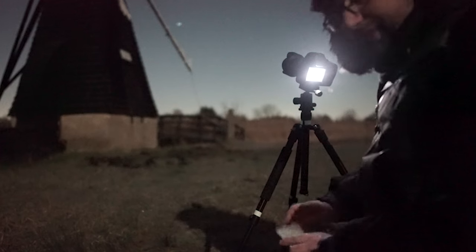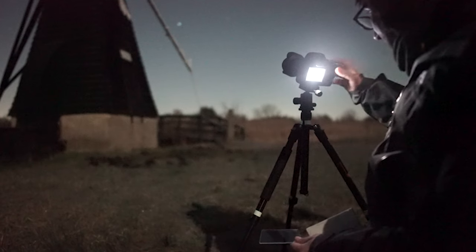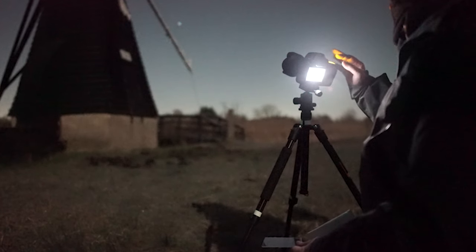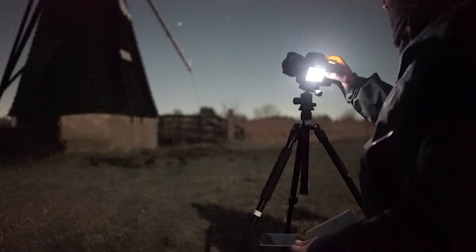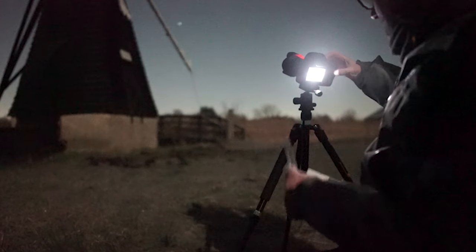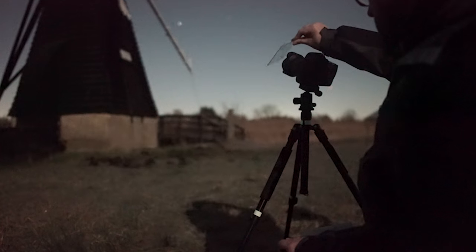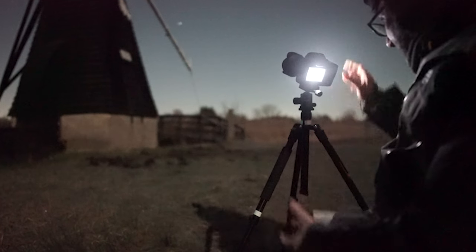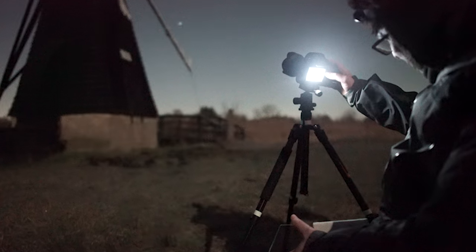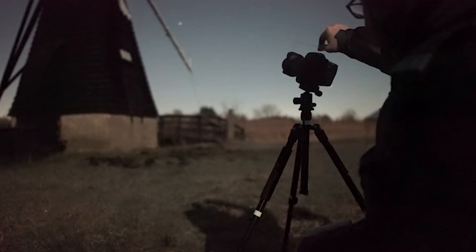Because I want the wind pump nice and sharp as well, I may well have to take a separate exposure for the foreground here. I'm shooting at 6 second exposure, ISO 3200, f2.8 on the 14mm. Pretty simple. And it's my expectation that those constellations will show up really nicely. They do, with the Starglow filter there. Pretty simple, nothing fancy. I'll probably do 5 of those and stack them for the sky.